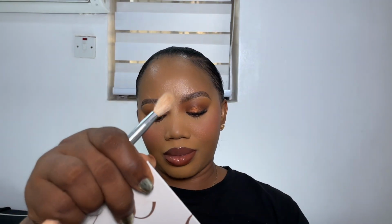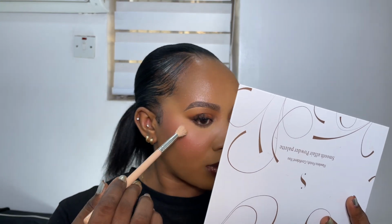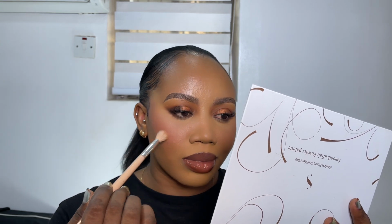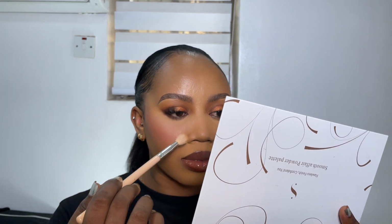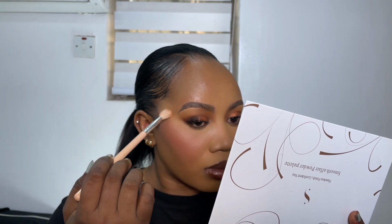This is why I like this powder. So in case you want to get this powder, this is what I would advise you to use it for. I use it to dust off my setting powder. Just imagine this powder is not a highlighter, but you can see the glow it's giving me. So I apply it to the edge of my eyes, but I don't know if you want to spend that money. You want to spend money just to get a powder palette that you use to just dust off, but I mean, it works for me.